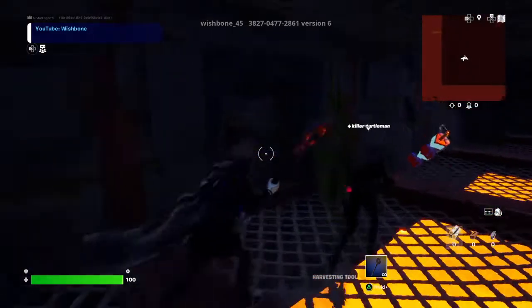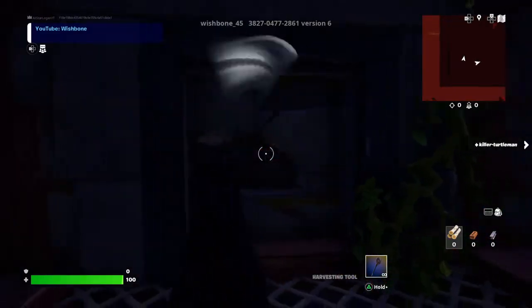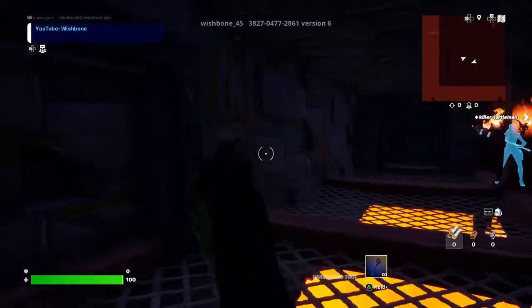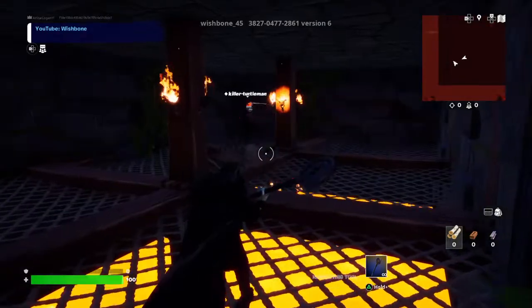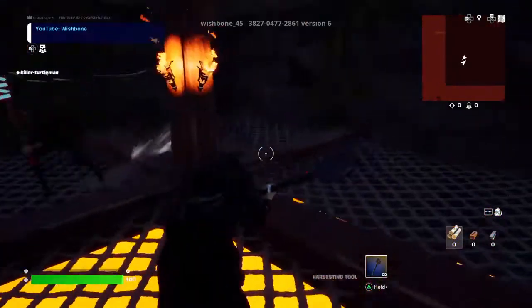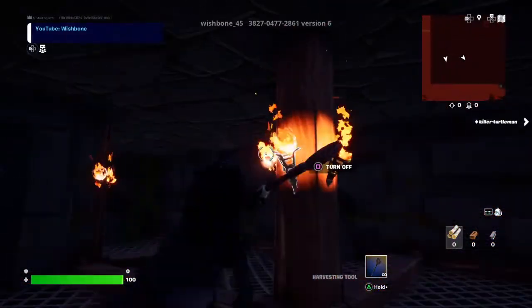Okay, so... Oh, I know what it is. I know what to do. We gotta turn one of them off to try and open this window right here. I know what it is. It's like a maze puzzle thing. I gotta figure out. Okay, yes. I did it, but it didn't work.